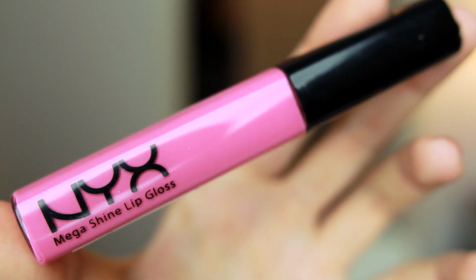And then for lips, I really couldn't decide, so I narrowed it down to 4 things here. The first one is my NYX lip gloss in Beige, and I've talked about this quite a bit because I love this color. It's a very pretty pinky mauve color.